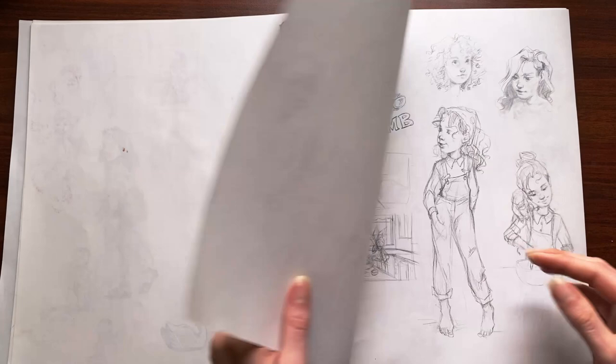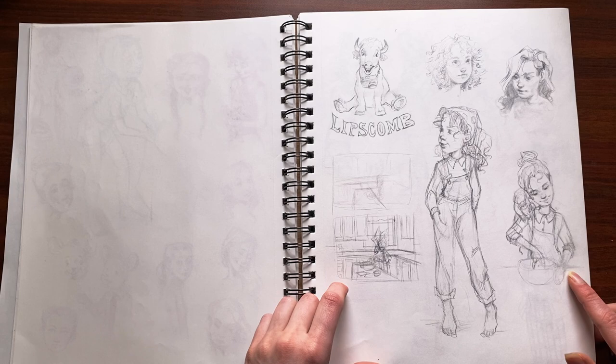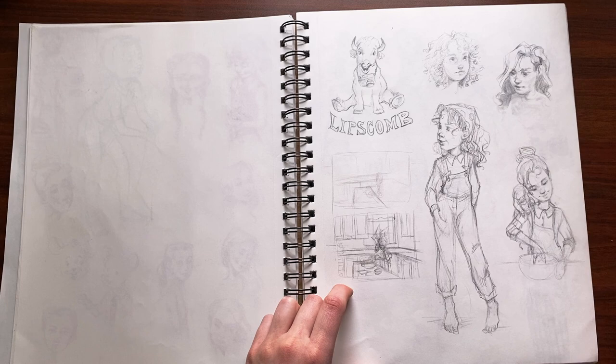This one's a sketch for a commission I did for one of my friends at Lipscomb University. A couple of little sketches for the food theme I did a couple months ago. Another little bandana girl. I don't know what it is about red polka dot bandanas, but they make me really, really happy.